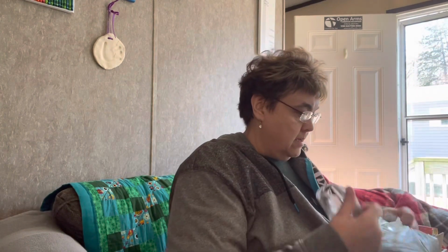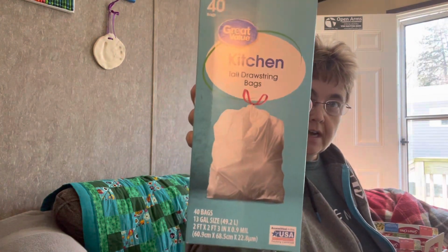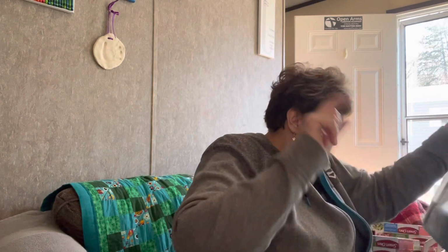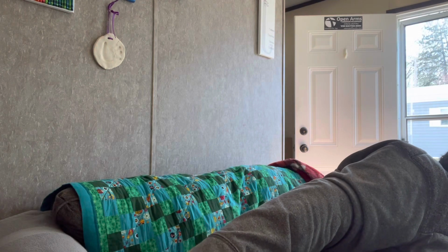Oh, I had to get some essentials, tall kitchen bags. I was looking at the scented. I always get the scented. And these were like a dollar. The scented ones were a dollar more. And I'm like, I don't need scented trash bags. So I got the unscented one. One more thing and then I'm done. Actually, two more things.